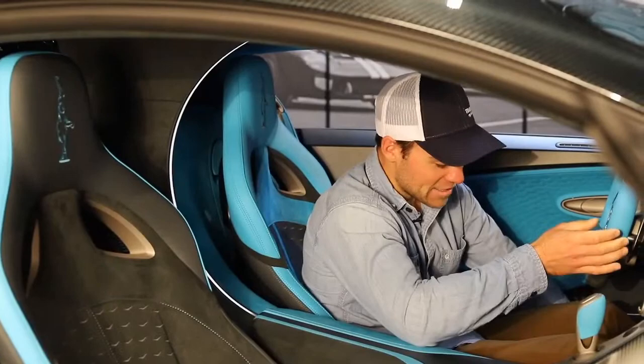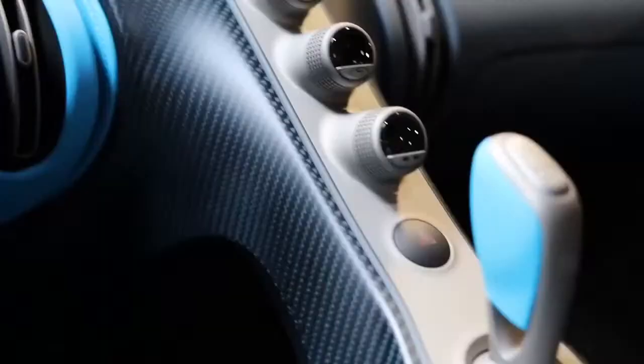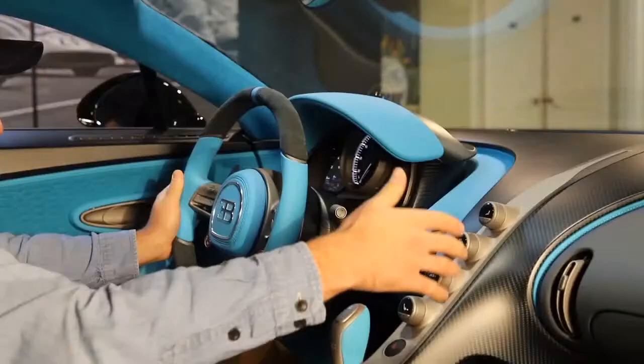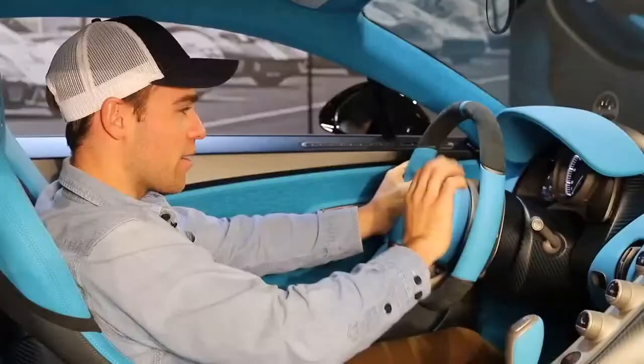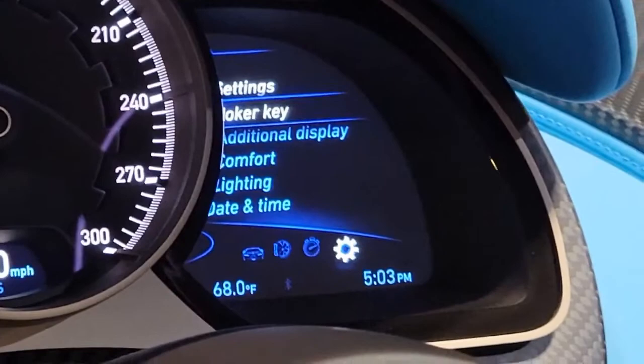And as you can see, to save weight, there are some power options on the seat, but if I want to get closer to the wheel, it's old school. There isn't some big Tesla-style iPad-looking thing here. It's really just these 4 digital gauges and then the analog speedometer in the center. Everything is controlled on the digital gauge here, and you flip between your radio, your media, your nav, your phone, and everything.